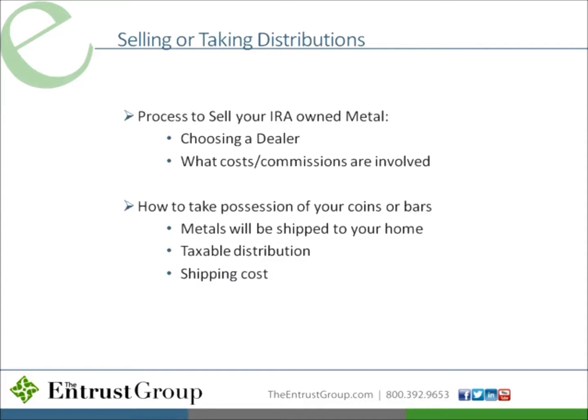A couple things to consider when taking physical possession. The assets must be shipped to your legal address that we have on file. Just so you know, as part of the initial application process, we have to now do a customer identification program. We will verify your identity for fraud or any issues. So basically, we verify your identity against your legal address. That legal address is then verified, kept on file. When taking a distribution, to prevent fraud, those assets must be shipped to your home address, and that's for liability purposes because we're talking about physical assets.